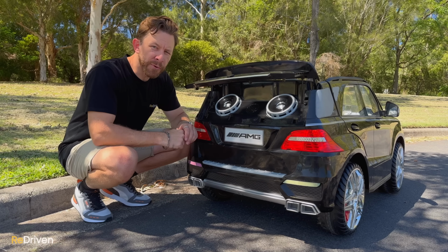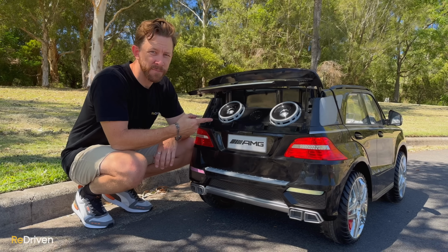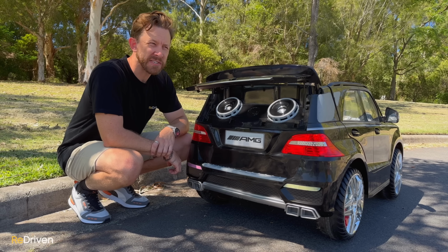Now, practicality in the boot, I feel like we've kind of gone back in time to the original Fast and the Furious movies because there is no boot. It's taken up by this bloody big speaker system. Mercedes, it's an SUV. Where's the utility representation of that acronym?